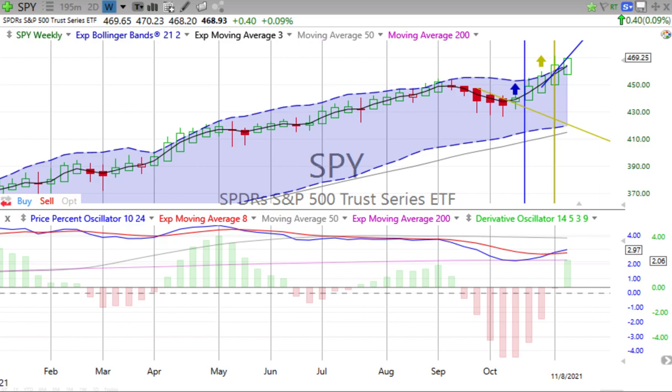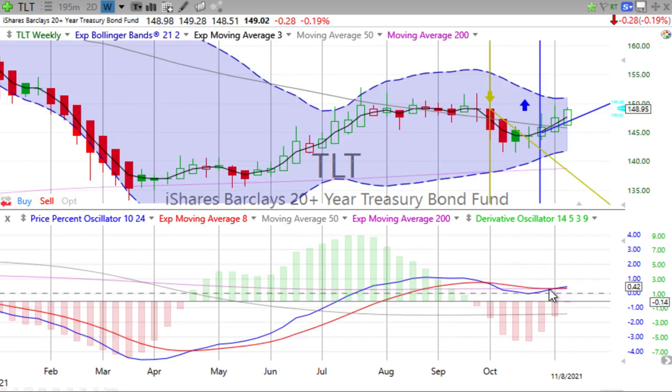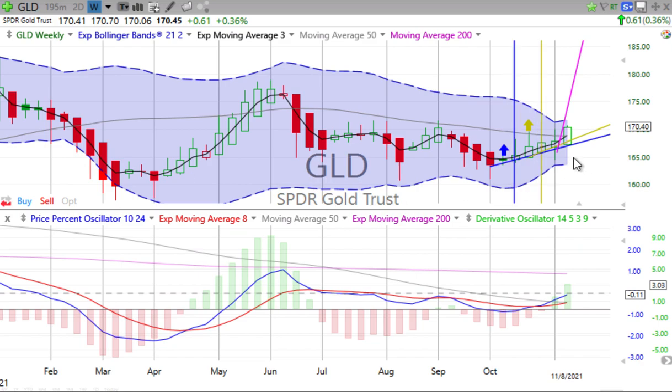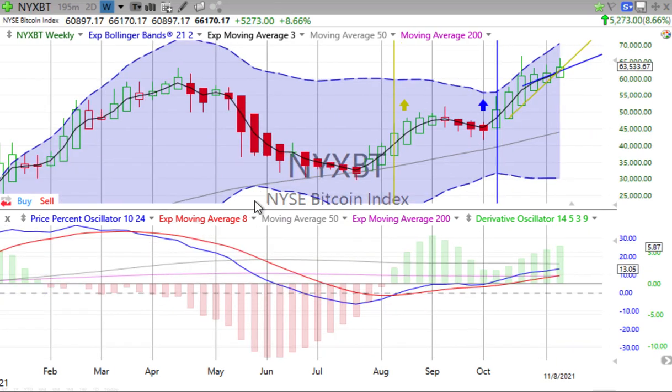For the day, stocks are mixed. The S&P 500's up a little bit. The Nasdaq 100 is down a little bit. 20-year bonds are up, but appear to be moving into a potential weekly vertical crossover going up. So far, one day into this week, gold is up some, again moving up quite nicely, starting the week off, forming a nice big green up candle, only up for the day 0.36%, but that's what the Heikin-Ashi candlesticks are showing us. And Bitcoin on the New York Stock Exchange Bitcoin Index up booming, up 8.66%, starting the week off. That is sweet and nice to see.